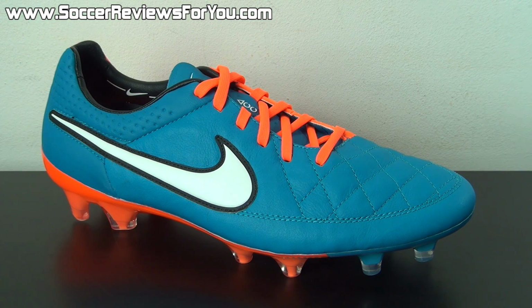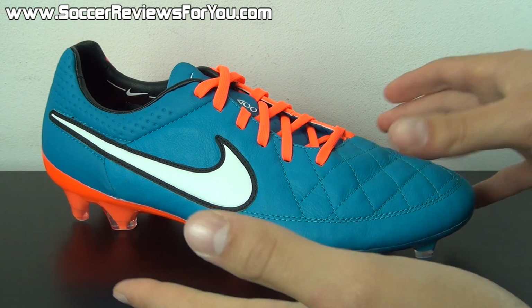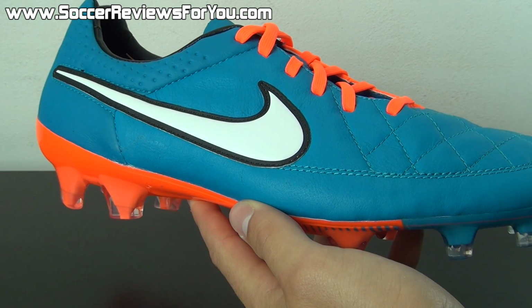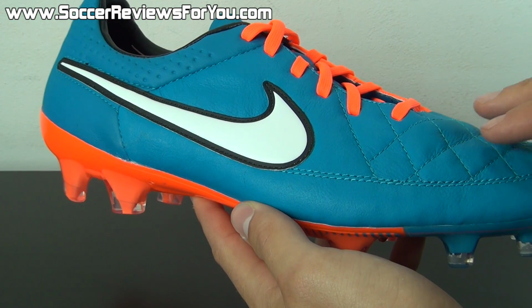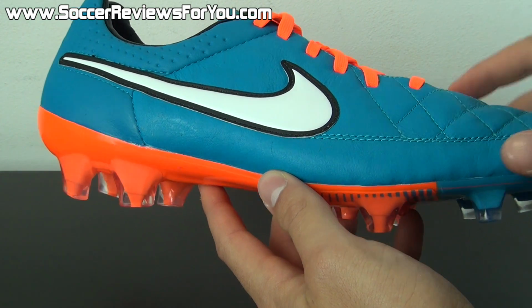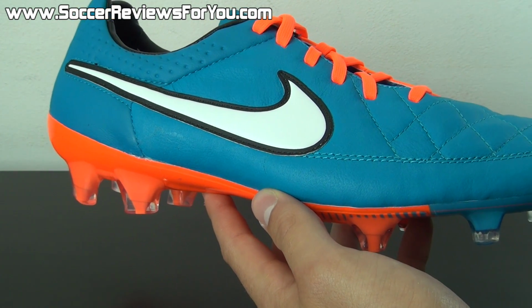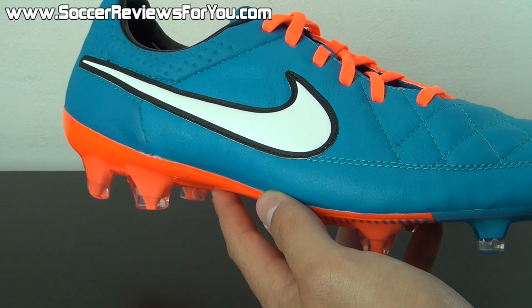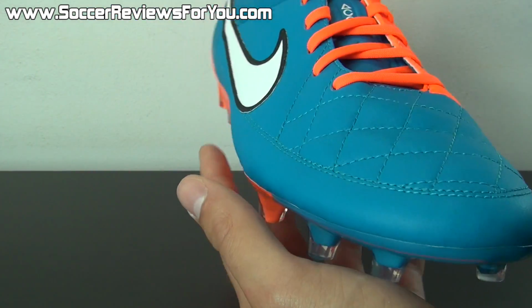In terms of performance, I'm a big fan of the Legend 5. In fact, I would say it's my favorite shoe on the market as of right now. It really does have a lot to offer if you're looking for something that offers a soft, padded, natural leather feel on the ball, but at the same time doesn't lack modern innovation. It really combines the best of both worlds as far as old school feel and more of a tighter, technical fit that you would expect from a modern soccer shoe.